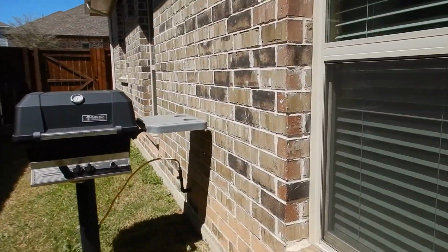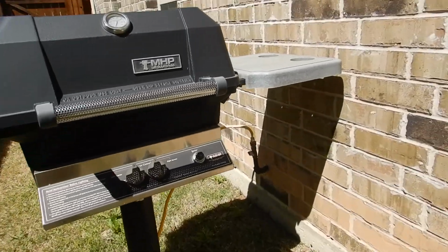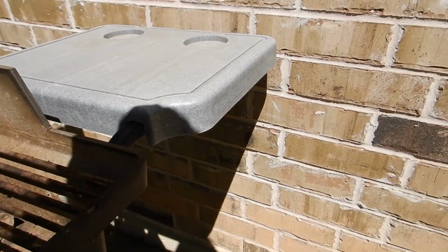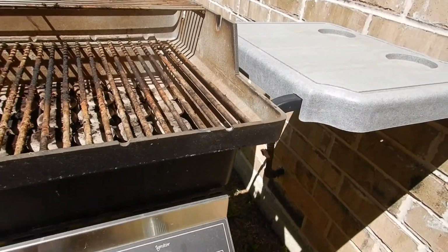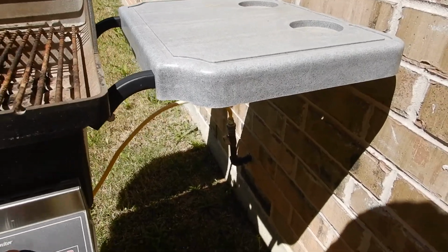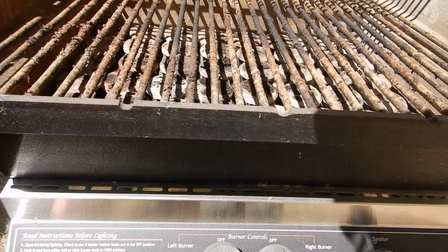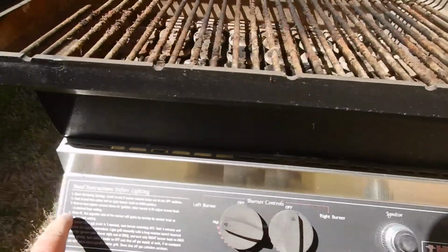Now we've got a gas appliance out here. We've got a grill. Grills are beyond the scope of what I do. For outdoor use only. Open lid before opening. Okay, I guess we'll do that. Set it on high. Open lid. Push and turn left to the high position. Alright, we're in the high position.